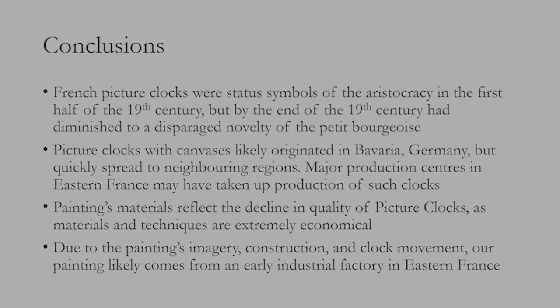More research can be done to confirm our initial evaluation of a late 19th century picture clock, and further study into commissioning of paintings would also be helpful for more thoroughly understanding where the paintings came from and who painted them.